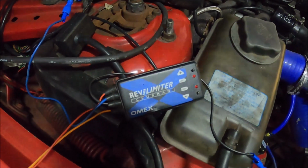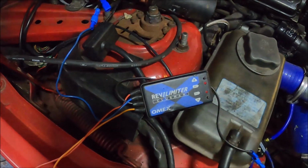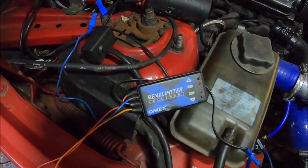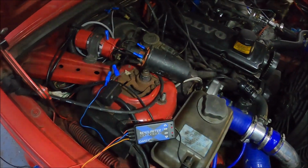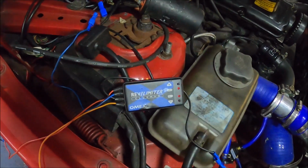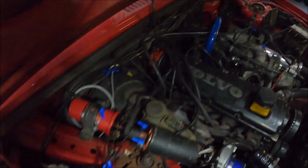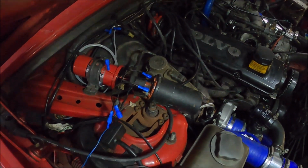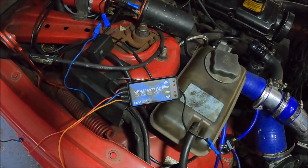You can adjust all the functions on this, but does it cut either rev limiter or launch control? Does it? Bollocks. Nothing still. But I've checked everything, it's known working. So it's got to be, they're knackered. I don't know, are they both knackered? I mean, there's nothing else it can be. It's a basic single coil to a distributor, nothing fancy engine at all. So why don't these work?